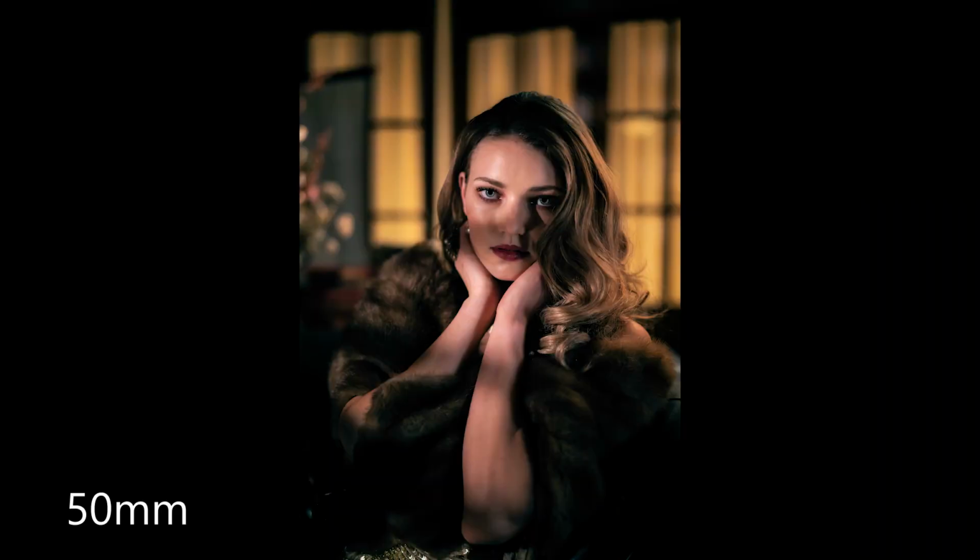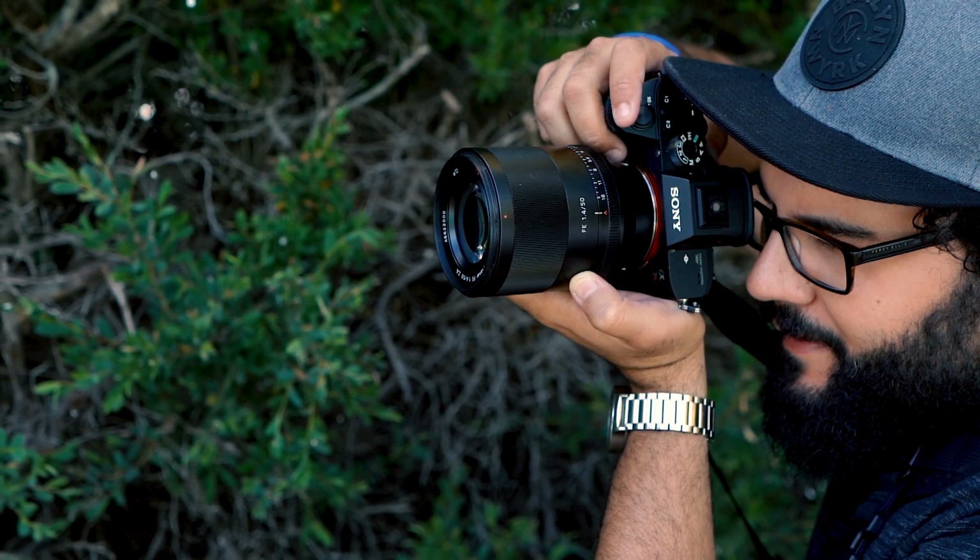If you're looking at upgrading from your zoom lens, you're looking at your first prime lens, this is really a great way to go. You get a super wide aperture lens, highly recommend it. Great quality. It's one of the lenses that I think should be in everyone's bag, one of the first ones that you should buy.